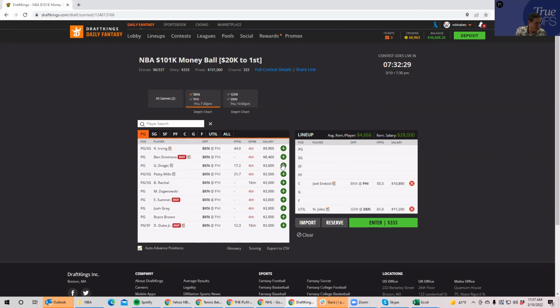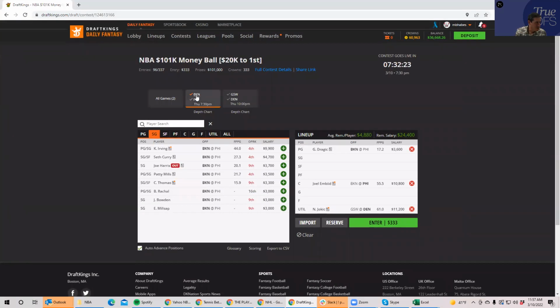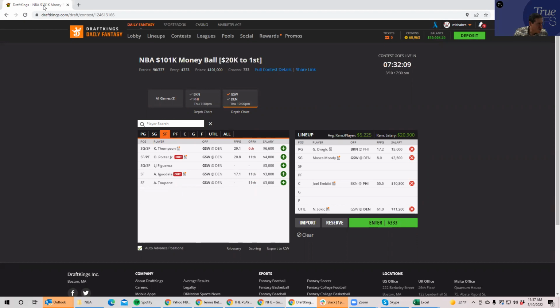Dragic is probably a pretty fishy play, but just to show you. Then Moody. This is obviously going to be a very cashy type lineup, but Moody, and then who's the first small forward you could play? Oh, Moody could play small forward. Oh my God, so they are making it somewhat easy for you.